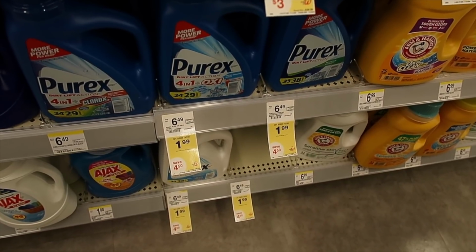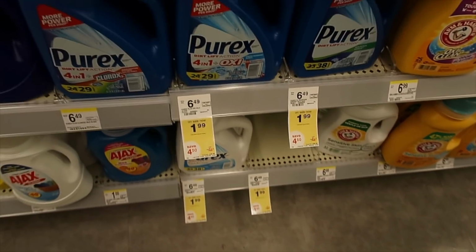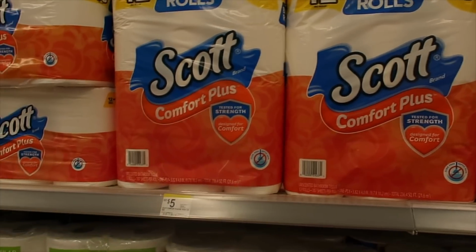I think it's something Care. But you can use this $1 off printable coupon, making these just 99 cents if you want to do that deal. Here's the Scott's toilet paper.